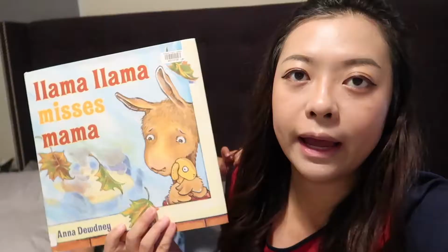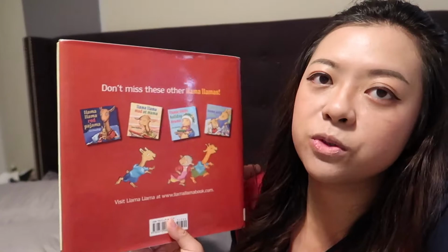We have this one, The Bully Goat is good as well. And this one is good as well, it's Llama Llama Mrs. Mama. And we also borrowed the Llama Llama Red Pajama before, and he likes it as well. That's why he asked me to borrow the different editions, because he wants to read the other one.